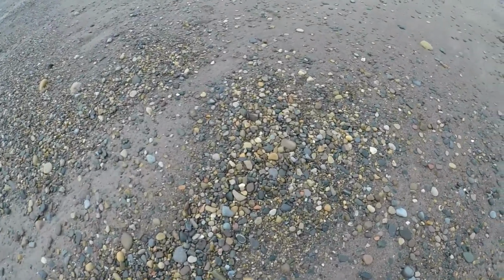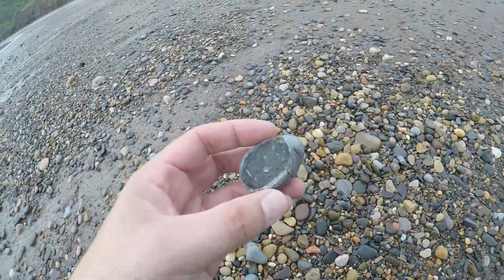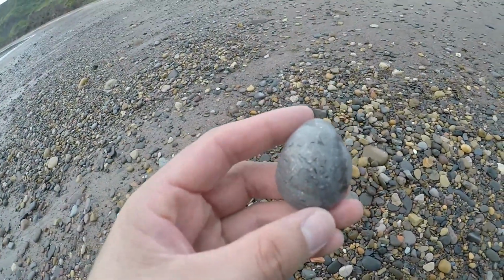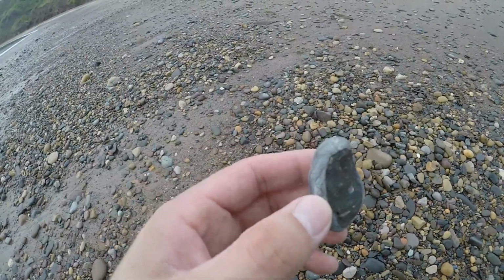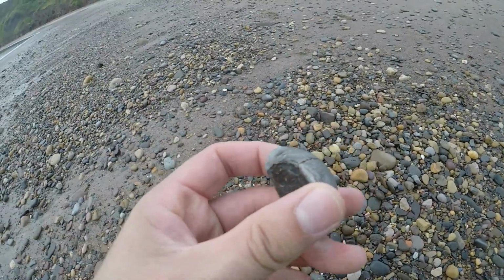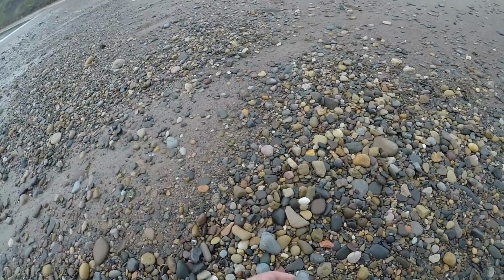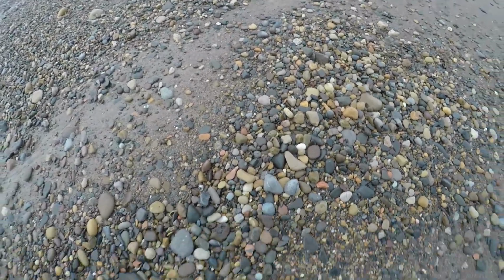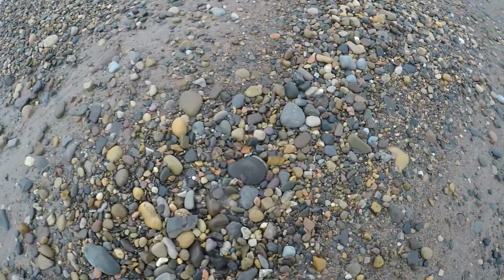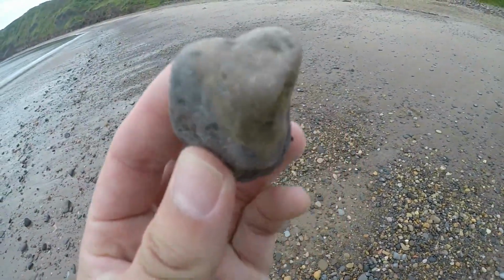There we go, look. There's a nice little gryphea there, look. Also known as the devil's toenail. A very common fossil around the Yorkshire coast. We'll leave it there, because I'm not going to take it. You never know exactly what you're going to find.